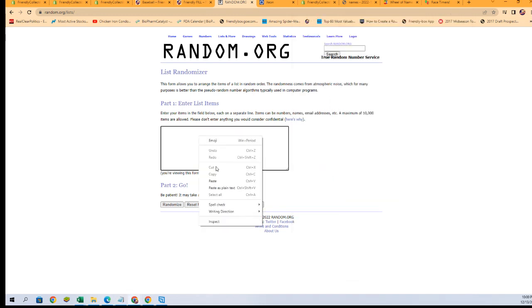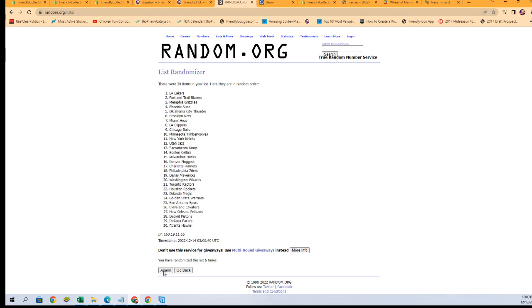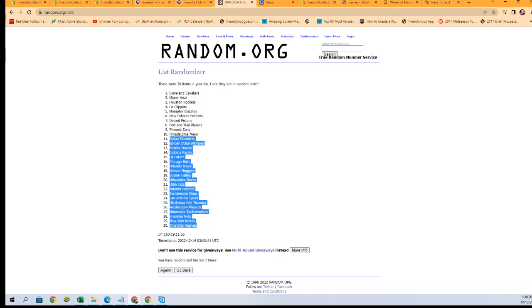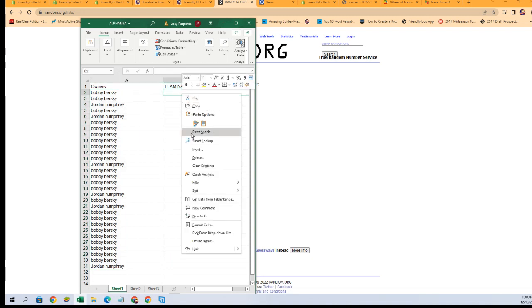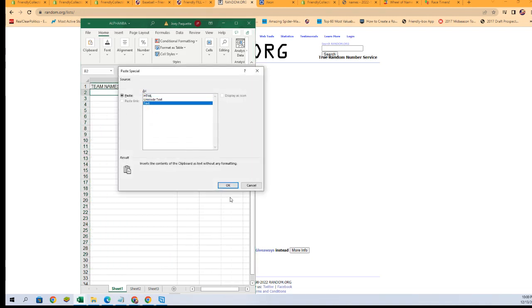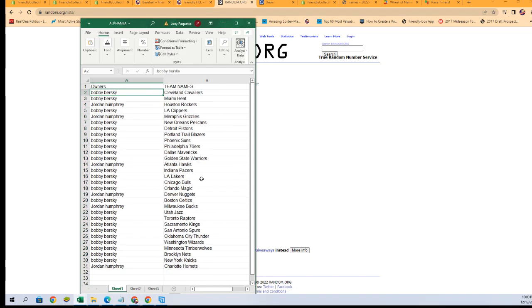Let's go get a fresh randomizer and our team names. And we're going to randomize them seven times as well. 1, 2, 3, 4, 5, 6, and 7. All right, let's get those copied and pasted over here. Why did it do that? There we go. That is our lineup right there.